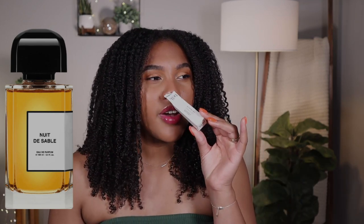Now this next fragrance is called Nuit de Sable, I think, but this fragrance is one that really took me by surprise. I thought I wasn't gonna like this fragrance, but it ended up being pretty decent for me. So this fragrance is a woody aromatic fragrance. It has a little bit of a spice to it as well.